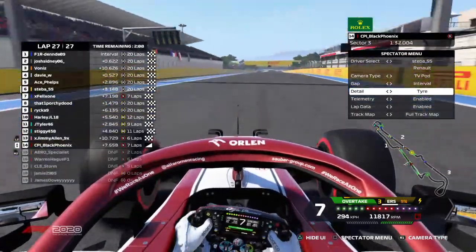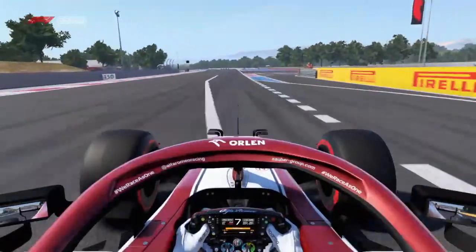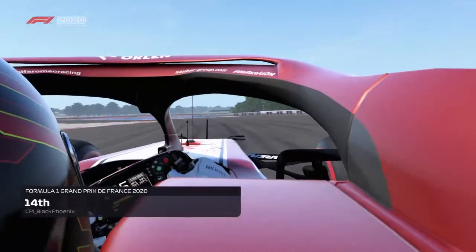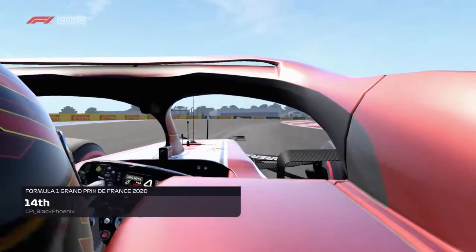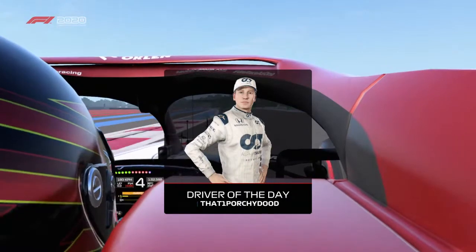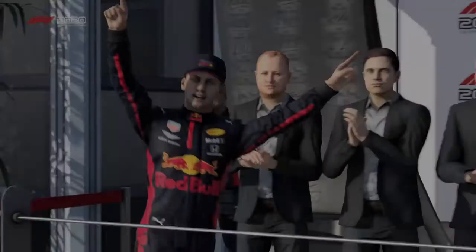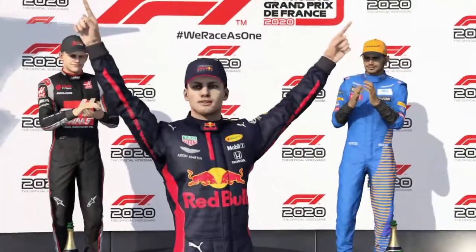Yeah, just waiting on Black Phoenix, who's weaving across like he's won the race. What a race. No, it is. Portugal getting driver of the day from the game. But let's see the winning podium. Here we go, Red Bull driver winning the race. Kind of.